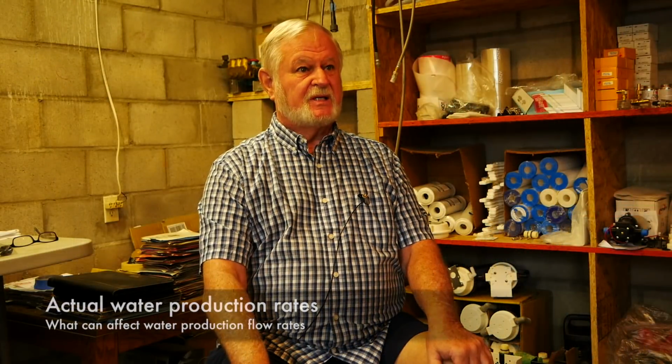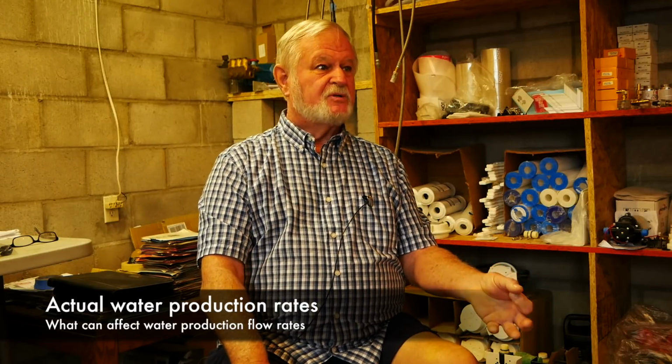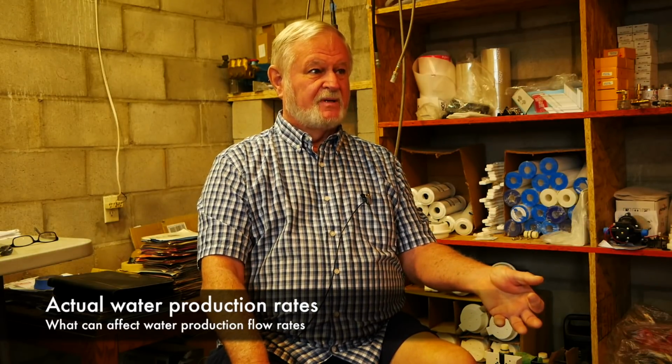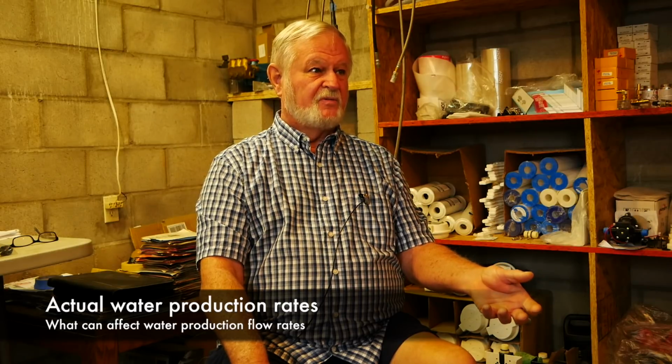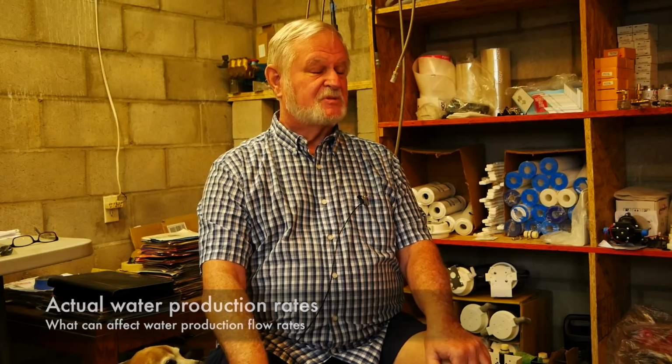You've got to remember the salinity affects it, the water temperature, and if you run a little bit too small a size wire to your pump, your motor, and you get a half a volt voltage drop, that's big time on how much your system's going to put out, that half a volt on a 12-volt system.